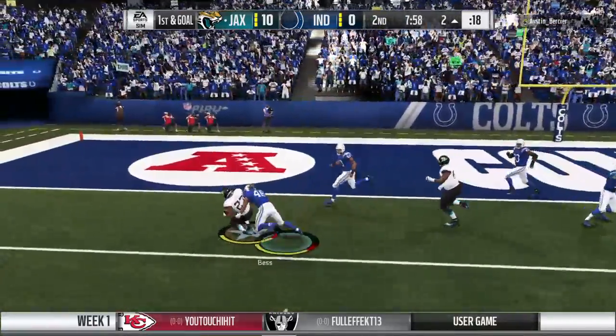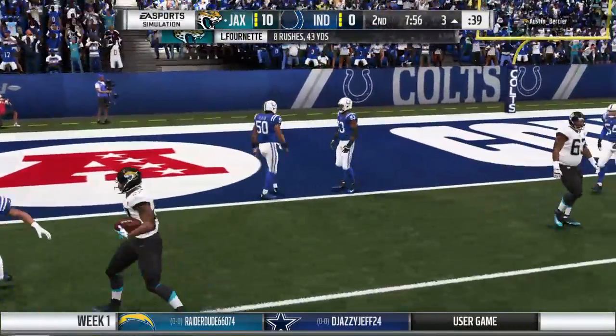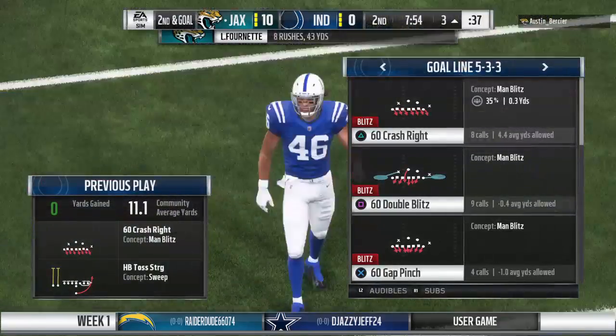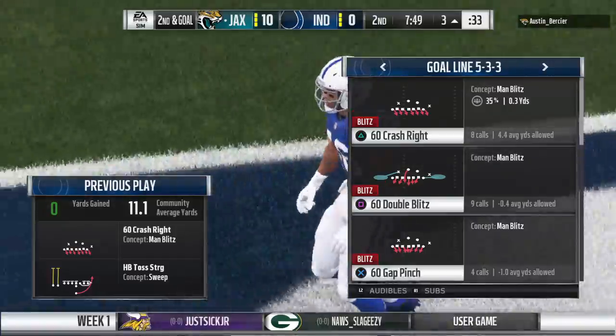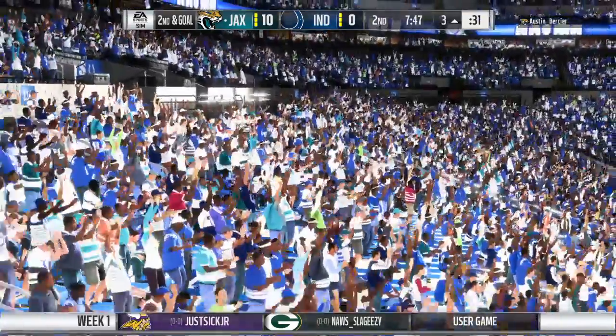They'll try and run for it with Fournette. And he's going to get this back to the 3-yard line and no further. They'll say no gain on the play, and it'll be second and goal. So stuffed from the 2, now what?